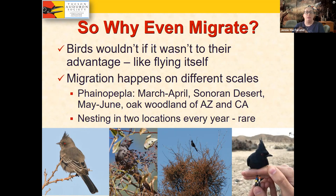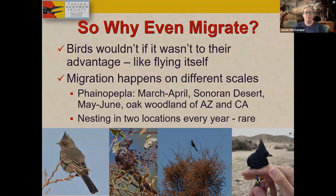And then the whole population will actually move to oak woodland habitat for the summer, where it gets too hot in the Sonoran Desert, presumably. They move towards oak woodland, sometimes just moving uphill into the mountains up here, or in some cases the birds in Arizona will actually leave and go to California to the coastal oak woodland and nest in two locations every year. It's actually a pretty rare strategy for birds, and is definitely a migration that they're doing. It's a very interesting, fascinating, smaller scale migration.